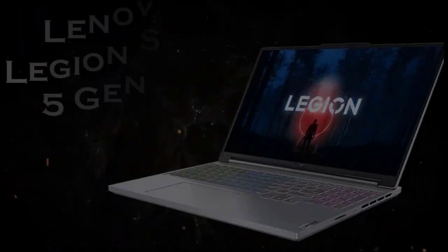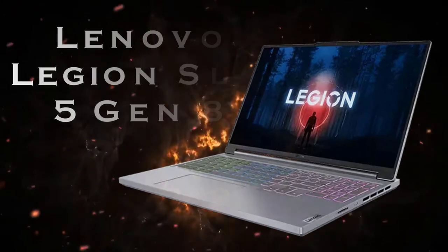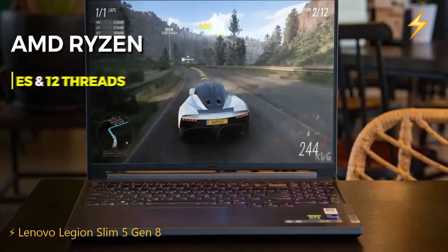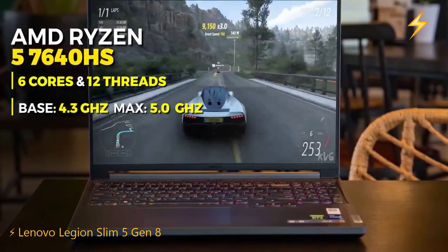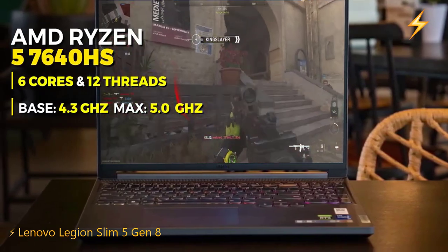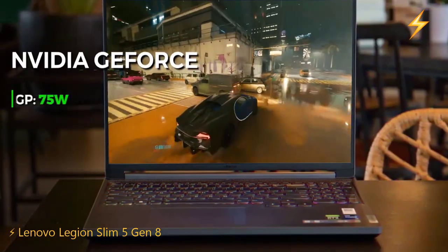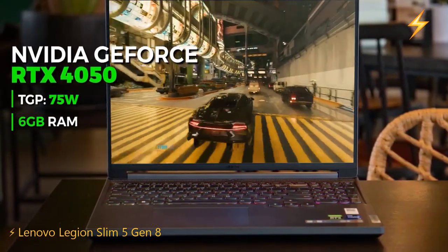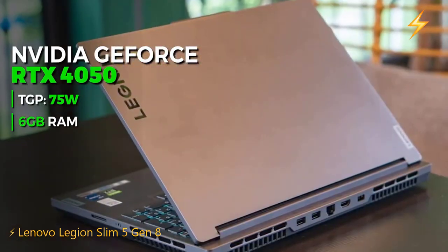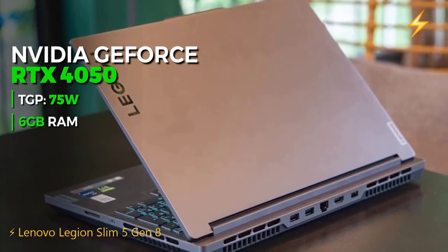The Lenovo Legion Slim 5 Gen 8, the best gaming laptop in the $900 range. This laptop features an AMD Ryzen 5 7640HS processor with 6 cores and 12 threads, which performs similarly to the previous laptop's processor. It also has an NVIDIA GeForce RTX 4050 with 6GB GDDR6 RAM. Yes, the previous laptop had an RTX 4060, but I'll explain later why this one is better in the $900 price range.